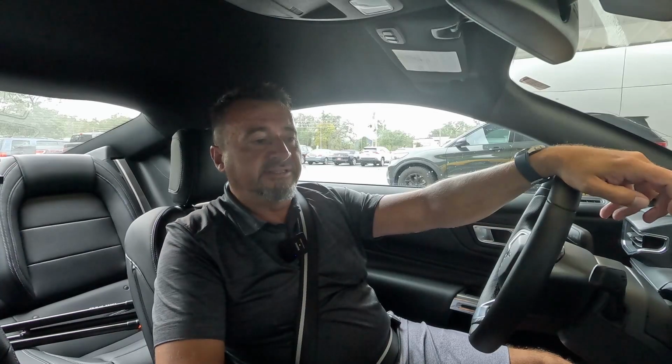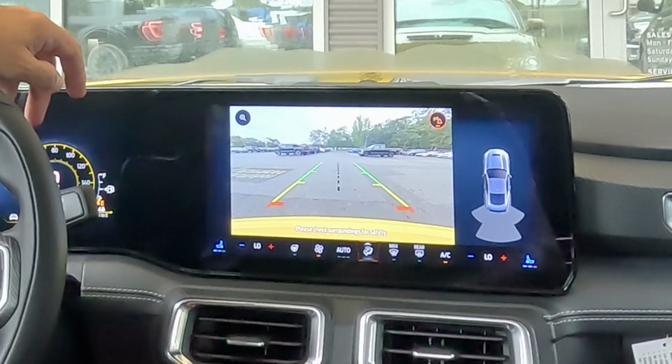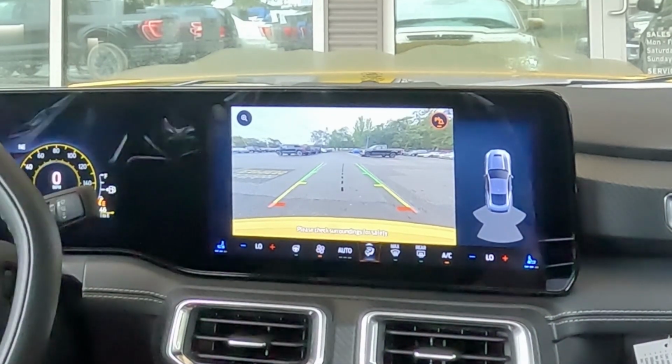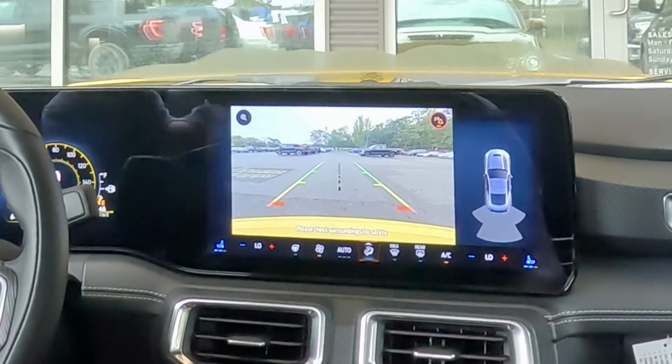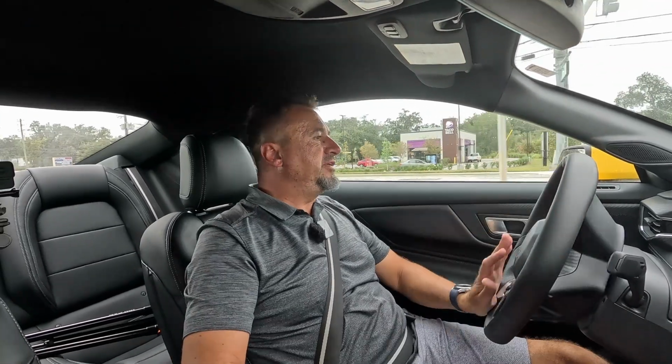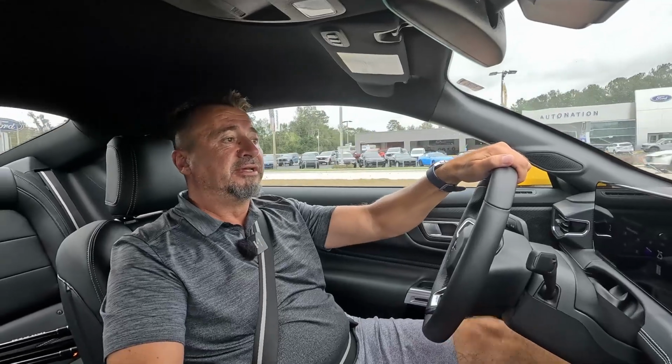Guys, I just realized that I didn't show you the rear view camera as we were going through the interior of it, so here it is. It's a very nice and clear picture, and you have the active trajectory lines. There's sensors in here, and it takes up a good portion of the screen, so I have no complaints about this. The one thing that I noticed about this transmission is that it's very easy to shift. You know, some of the vehicles have it too difficult. This one is not bad.